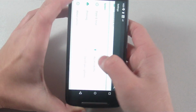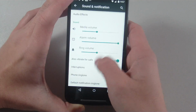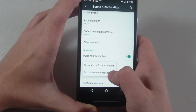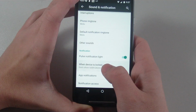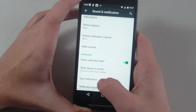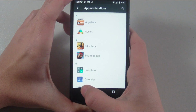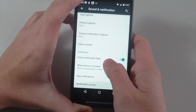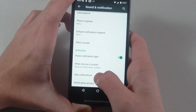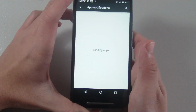You can scroll to the bottom and you can see under when device is locked, you can choose to show all notification content or choose don't show notifications at all. One of my favorite new enhancements made to the notifications is now you can decide on an app-by-app basis which apps trigger notifications and which ones don't. On previous versions, you can access the same thing, but they're tucked away in individual app settings. Not very easy to find, but here in Android 5, we have a dedicated dashboard for all things notifications.